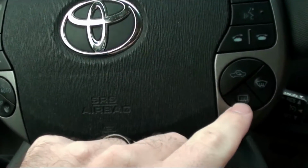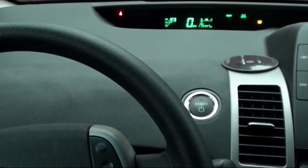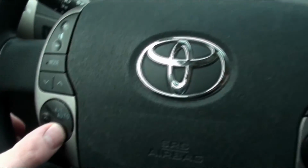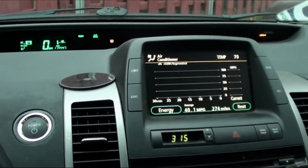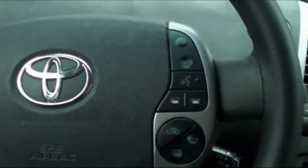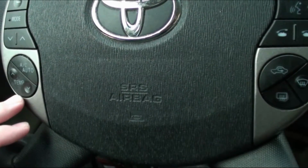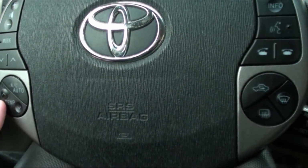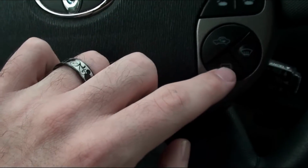Now here you have your rear defroster, your front defroster, and then you have recirculation, and then here you have your temperature, and then you have automatic AC. Here, I just turned it off. And I think it's really cool. I've only seen a handful of cars with the AC on the steering wheel, and they've mostly been older GM products. I've never seen a Toyota have them.